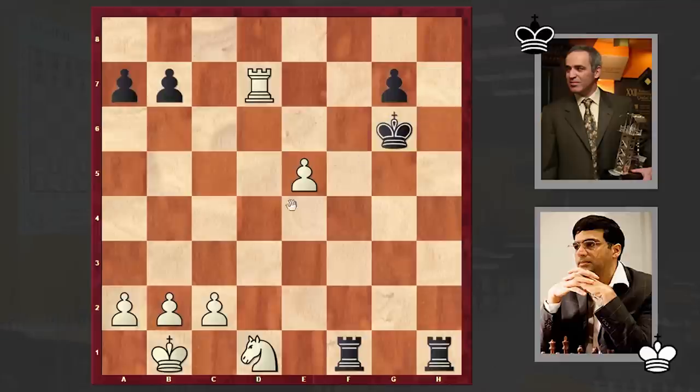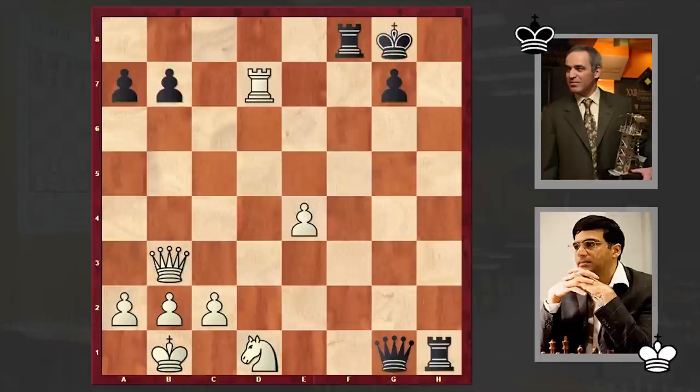After the exchange of queens, king c1, black has a very active position, is an exchange up, and can easily win this. That's why at this point, after king h7, Anand resigned. A very, very sharp game, which I hope you enjoyed greatly. In a must-win situation, Anand threw all his anger at the black king, but Kasparov's defense was impregnable.